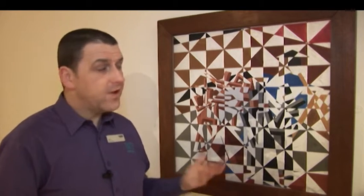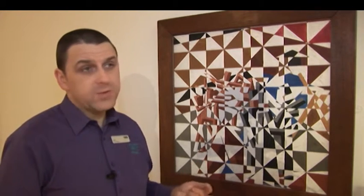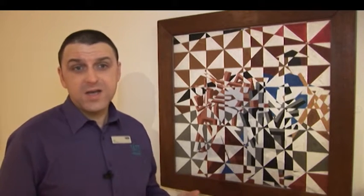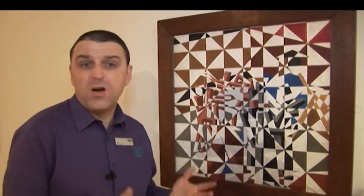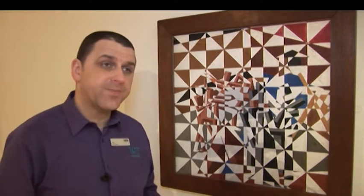At this time in his career, very early on, Bomberg was very interested in what was going on in Britain, but also what was going on abroad. Picasso had a huge influence on the art of the early part of the 20th century, what we call the golden age of modernism, the first few decades of the 20th century.